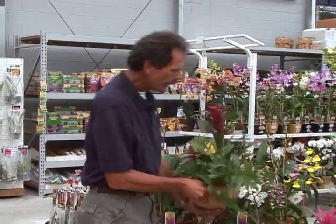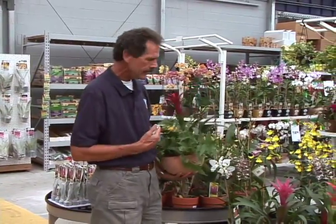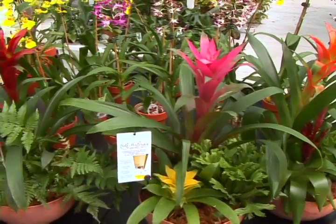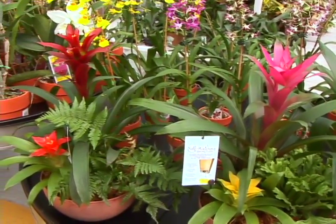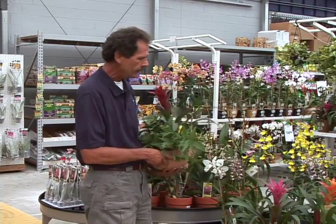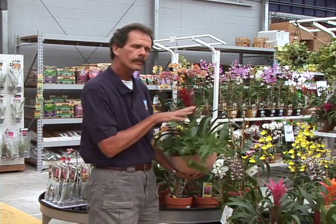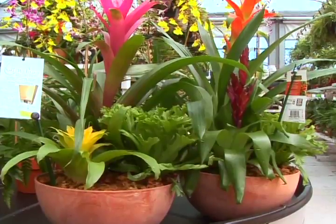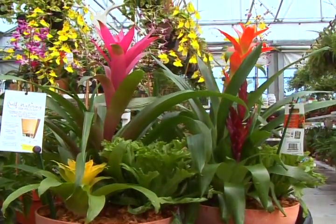Now, another cool thing I like about orchids is you can mix them with companion plants. Let me show you what I mean. You take this pot right here, it's got some fern and bromeliads. Well, picture mixing an orchid right in here as well. The characteristics of these plants are very similar. They're gonna want good drainage, so don't worry about getting an orchid mixed in here with these companion plants. Now, let's say your orchid is done blooming, you'll still have some bromeliads and some other things going on here until that blossom comes back out again. Companion plants are the way to go for you to enjoy orchids year-round in your home and in your garden.